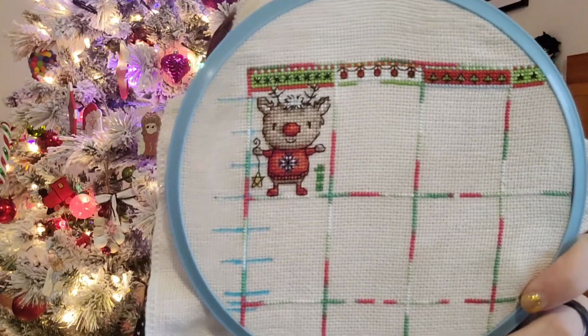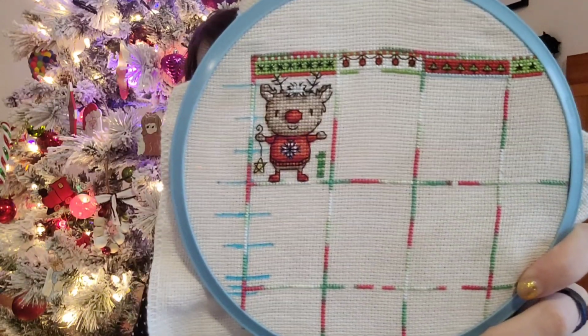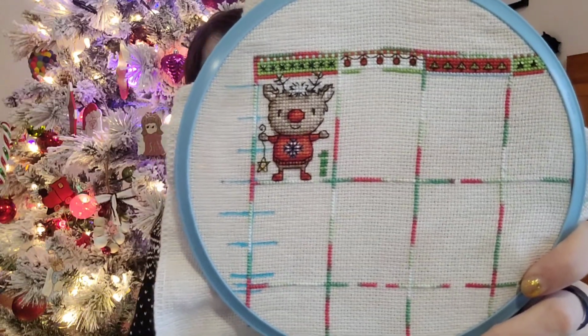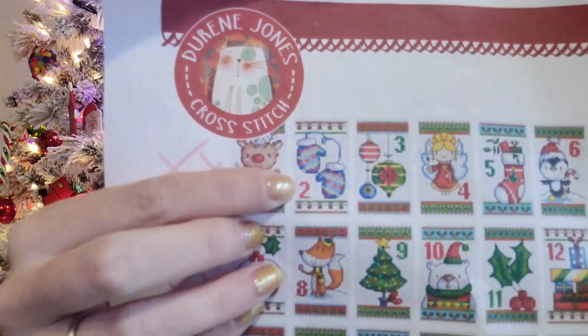I probably won't be able to get all the days finished on the day that I'm stitching on them, just because some days I'll have less stitching time, but yesterday I had quite a bit of stitching time. This is being stitched on 16 count Picture This Plus in the color Fresco. And then today I will be working on 2, which is the mittens, which are perfect for this weather.